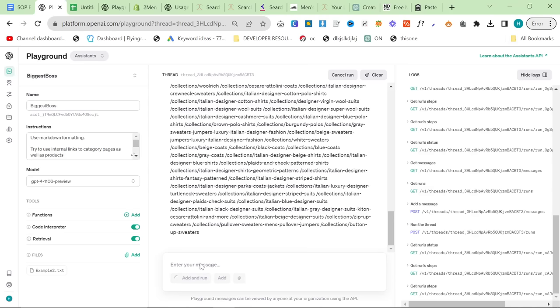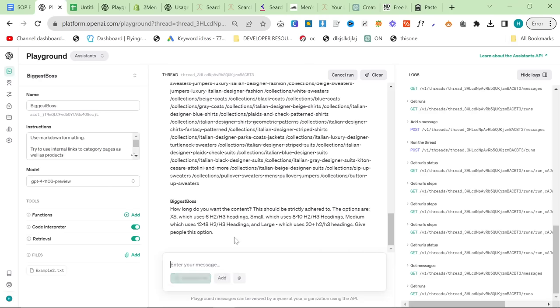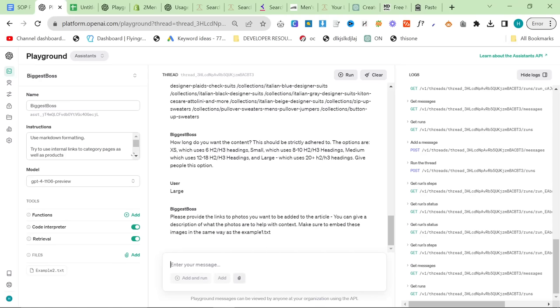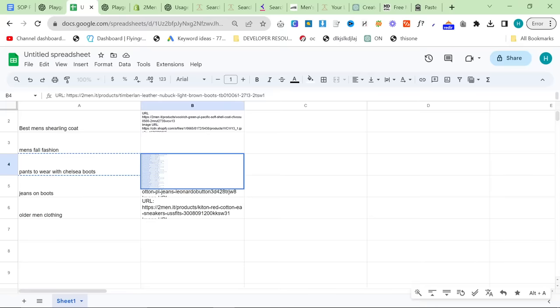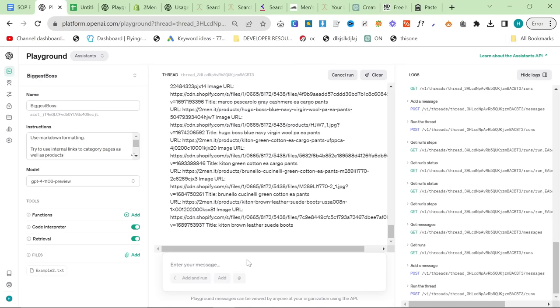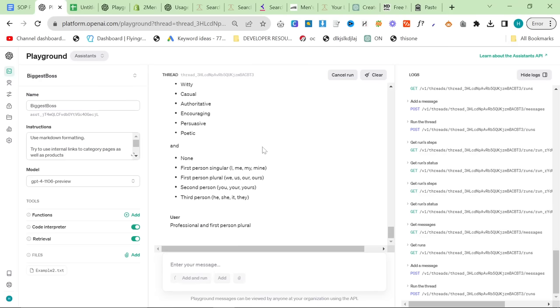This is going to be a large one again. I think I might schedule these, actually. I'm not sure. I'll see how I feel after I've done a few more. I'm getting a bit bored now, though. Brain is definitely not going quite as well as before. Silly brain. Okay, copy this, provide photos, add image, okay. Pants, pants, pants, boots, yeah, it works. Professional and first person plural, add and run.